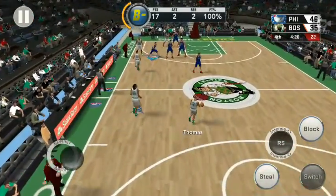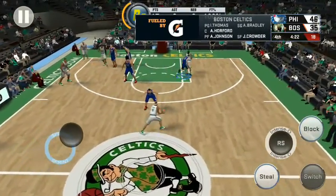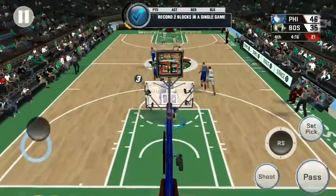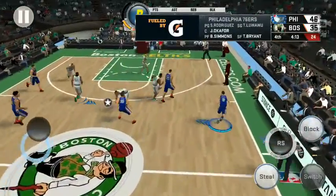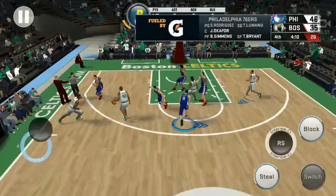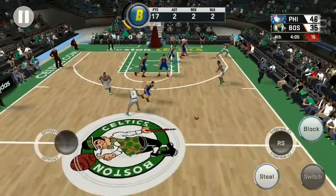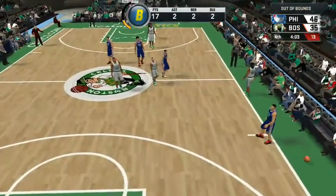And they'd love to cut this deficit down to single digits. To the paint. And there's the rejection. It's stolen by Johnson. Now Horford. Pass to Thomas. Out of bounds, Philadelphia takes possession.